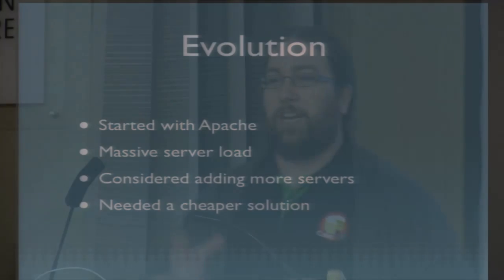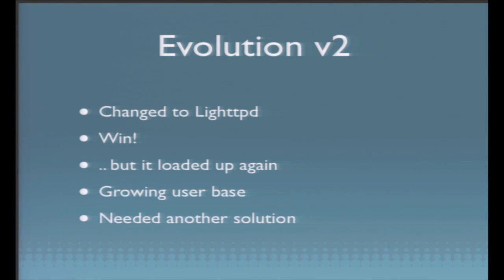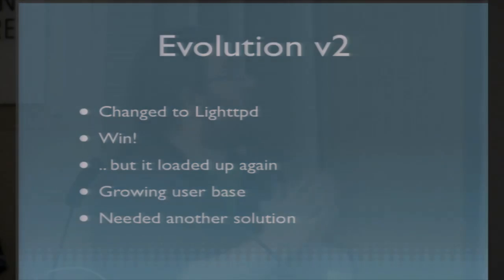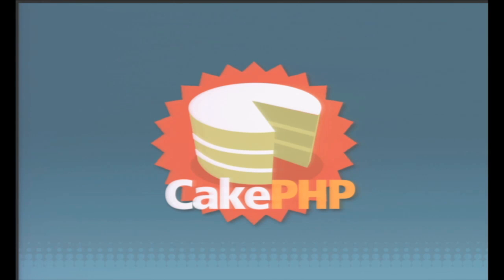So the evolution of the CakePHP servers, we originally started with Apache, as most people are running in production. So there was a massive server load. CakePHP was becoming more and more popular. So we considered adding more servers, but realistically it was costing a bit much and we had to change slides. So the evolution as it went on, we actually changed to Lighttpd because we could use the same servers, but it was less load on the server, it was more optimal. So that was a win for us. But it started to load up again because CakePHP continued to grow and continued to be popular. So we needed another solution.